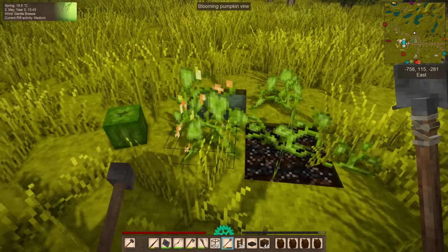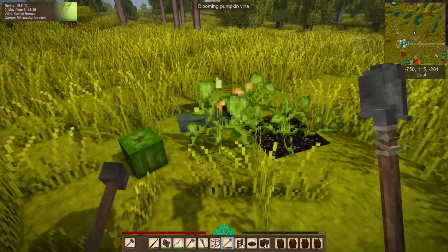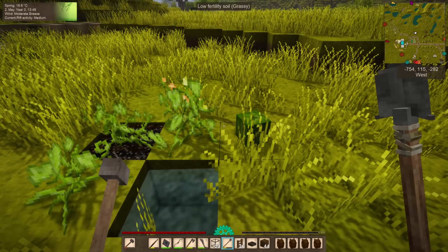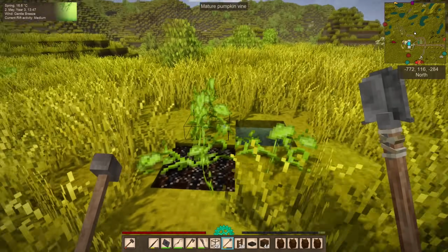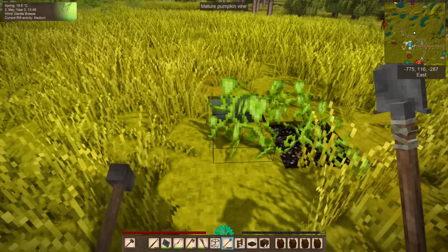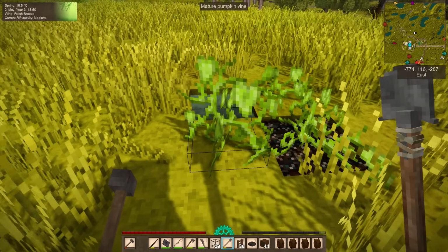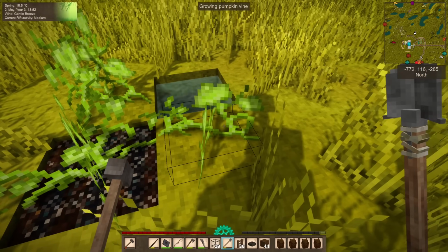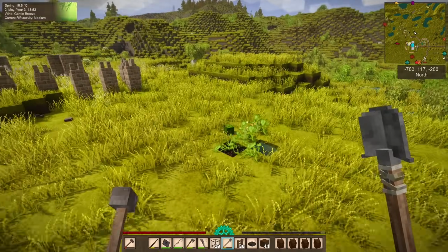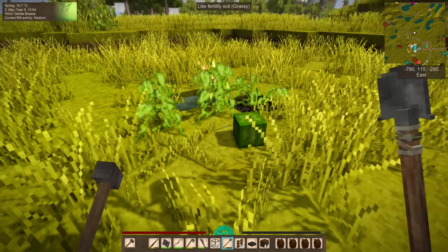Check it out. So whenever you see these flowers, it means that they're going to spawn a pumpkin nearby, or they can spawn a pumpkin. The ones without flowers will not spawn pumpkins, but I think they can be upgraded. Like this one right here might upgrade to growing flowers here soon. But this one might just grow into a vine that continues the path. Here we go, a second pumpkin.